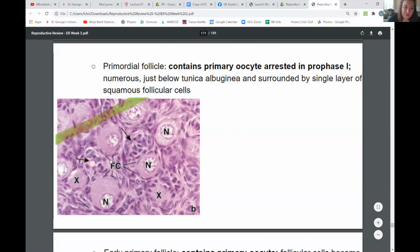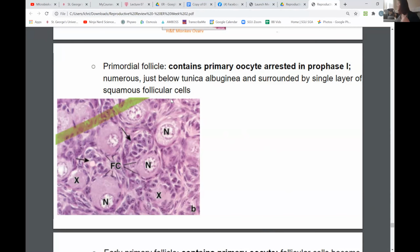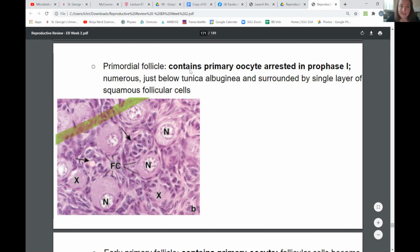So you are going to notice these are very numerous. It's just below the tunica albuginea and surrounded by a single layer of squamous follicular cells. You can see the single layer of the follicular cells, and they're very numerous in number. So there's not a whole lot going on with these. The biggest thing about the primary oocyte is that it's arrested in prophase one. This is the biggest high yield point there.